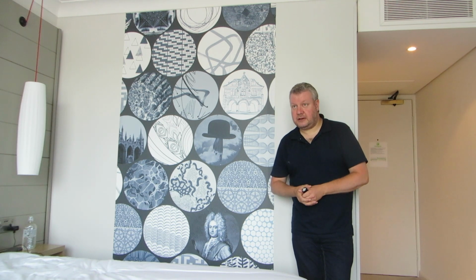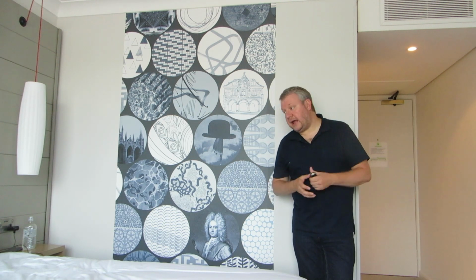It's a decent hotel. It looks a little dated on the outside, but there's a nice view out of the window there, the trees and the ground. And there's one thing I certainly can't fault: it is clean.